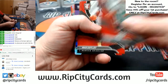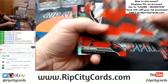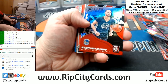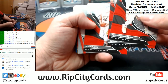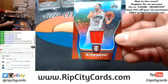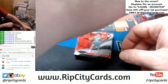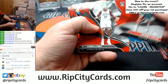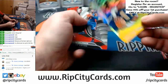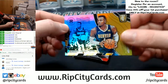A Lillard. A Thornwell to 199 purple style. Fultz the Mighty. This Bueno insert. If you gotta have an insert, Steph Curry. Everybody loves Curry. Blake Griffin game used to 199. I'm gonna count Blake. A gold Paul Millsap to 10, registered mail variation for the Denver Nuggets.